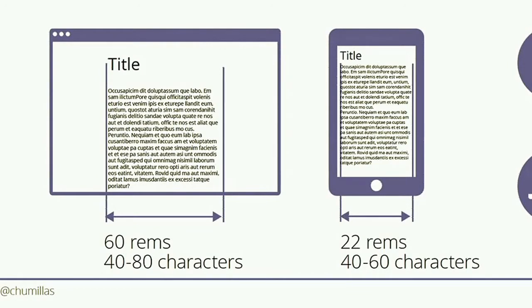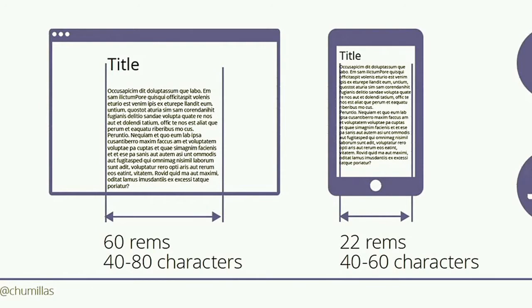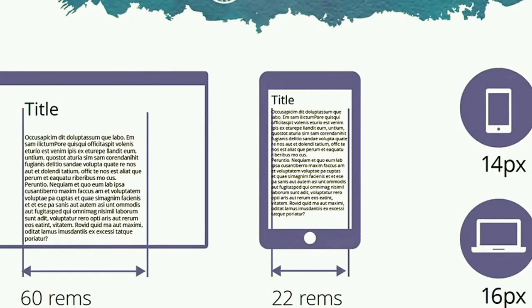More than that is bad for the user, because if you have, imagine, 100 characters, it will be hard for the user to jump to the next line, because it won't be easy to find the next one, because he doesn't know where exactly the next one is. So it should be between 40 and 80 characters. So whatever font size fits there, that's the font size you need. As a general average, we would say that on mobiles we would use 14 pixels and 16 for the desktops.